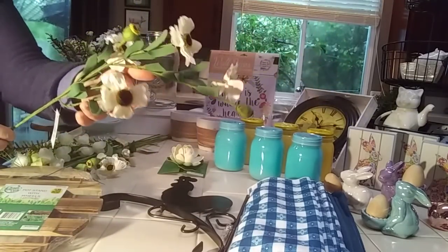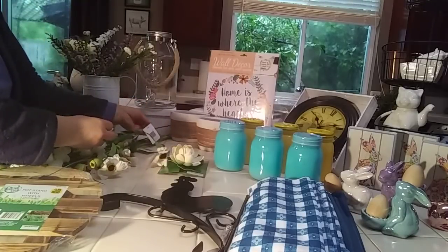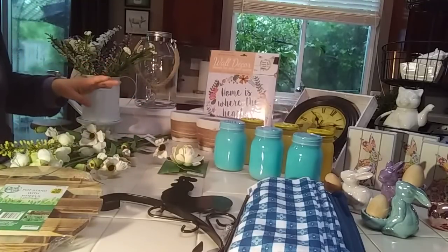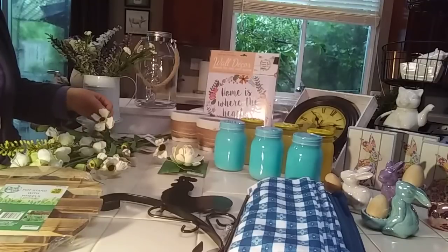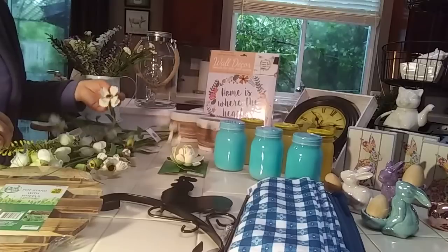So I got 3 of these. And I think they're gorgeous. I can use these in staging. And I'll be checking my other 99-cent stores, and I'll buy them out because they only had the 3.